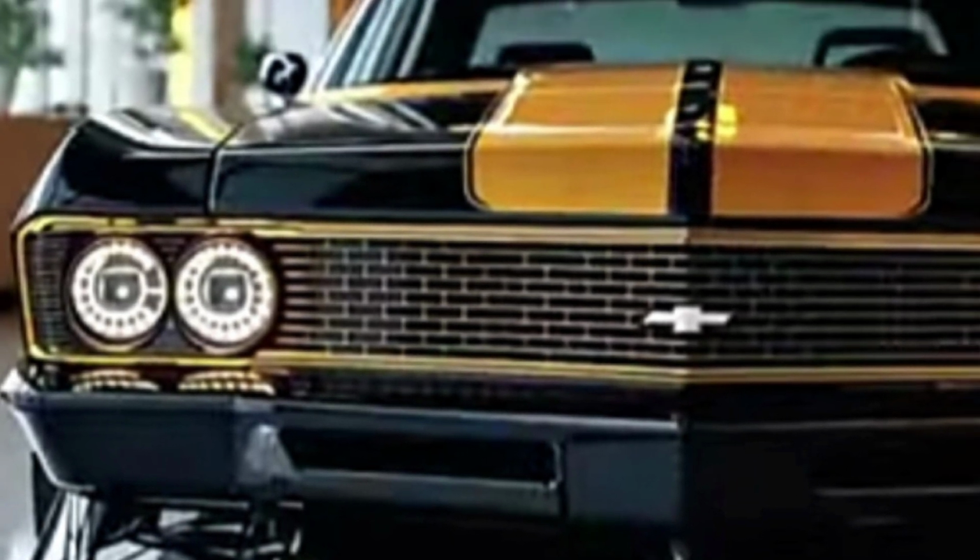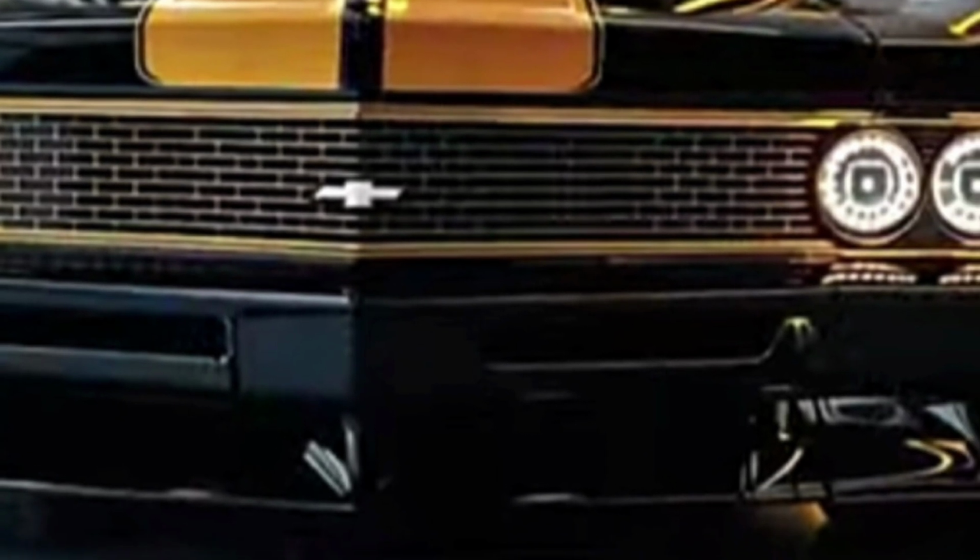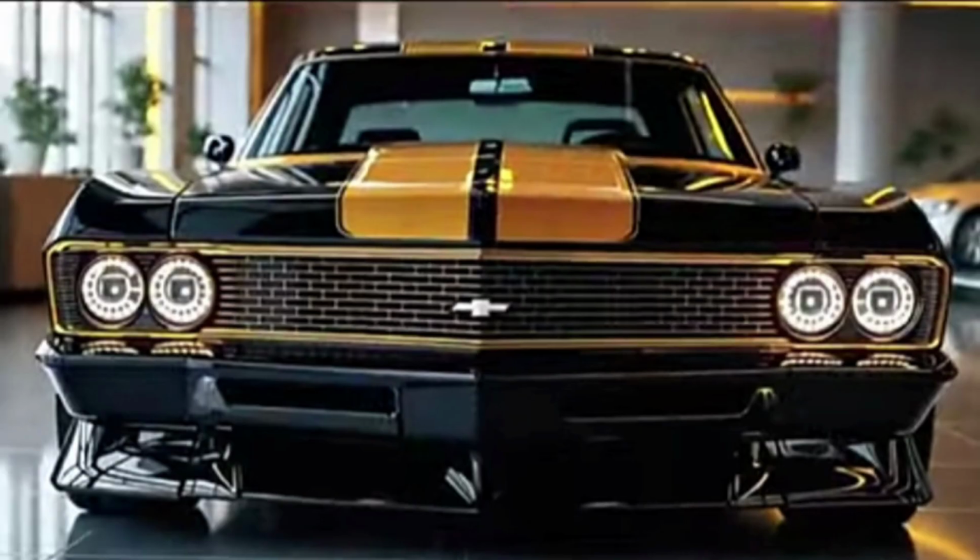Today, we have something truly special. The legendary Chevrolet Nova is back for 2025, and it's bolder, faster, and more thrilling than ever. Buckle up as we dive into all the details of this modern muscle machine.